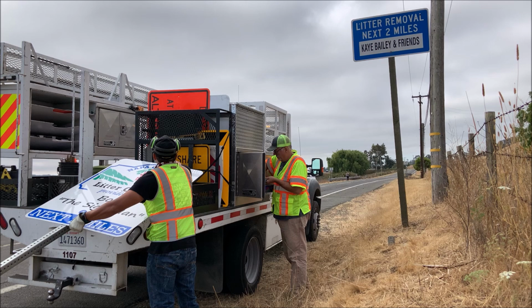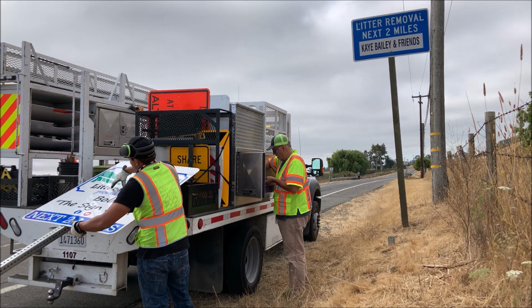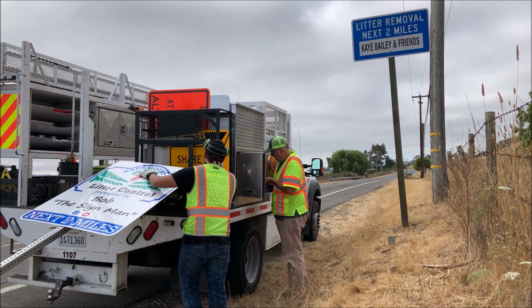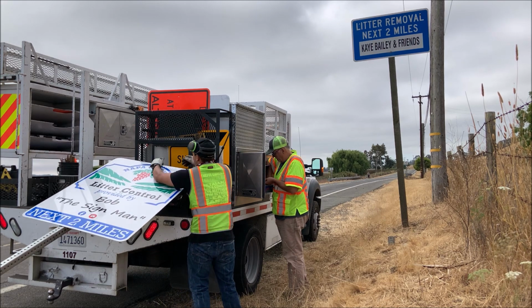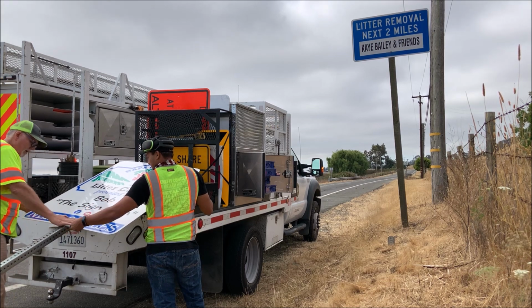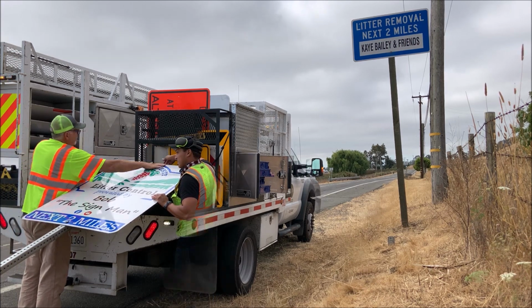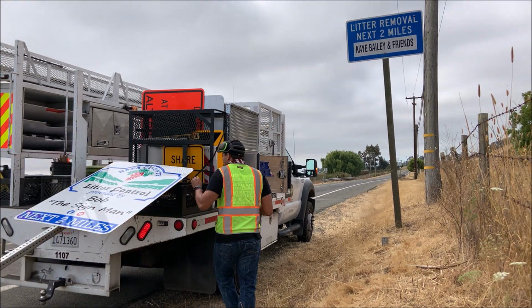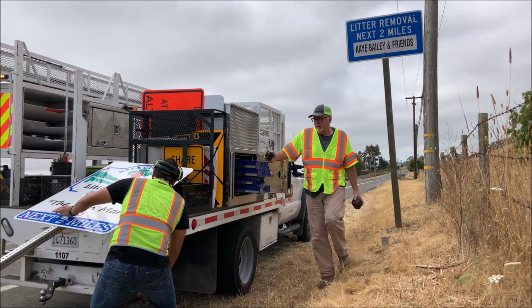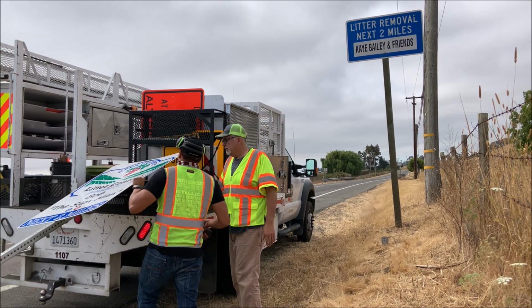Okay, there's Jose. He's getting the hardware all attached to the sign onto the post. I'm fishing out some of the stuff out of the box that we're going to need for this. Okay, there's Jose, he's finishing up on there. I've been getting batteries and nuts and bolts and the stuff that he needs to get everything going.